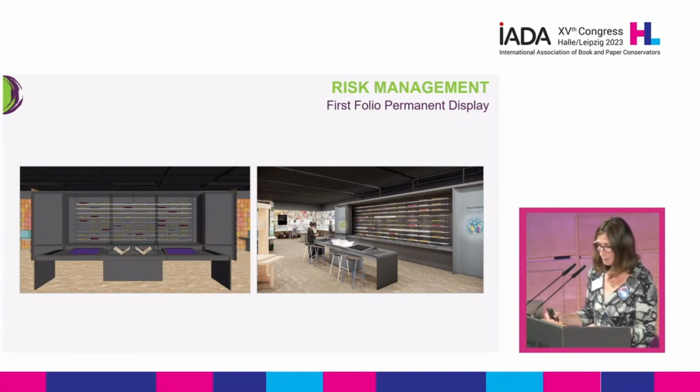Folger director Mike Whitmore envisioned having all 82 first folios available to the public on display in the new Folger North Gallery. With this vision, the first folio will be placed on shelves, spine facing out, as shown in this slide. In front of the large case, two first folios will be displayed, opened in a vitrine.